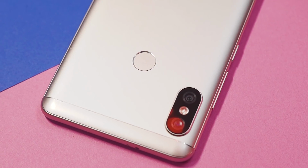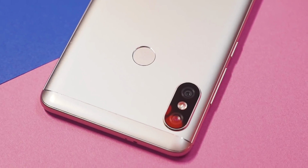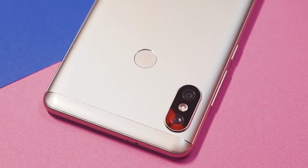On that note, let's move on and talk about the best feature of the Redmi Note 5 Pro, the camera. So yeah, on the back you have a 12 plus 5 megapixel camera, and on the front you have a 20 megapixel shooter, and it's one of the best in its segment. Be it daylight or low light, the Redmi Note 5 Pro performs really great.